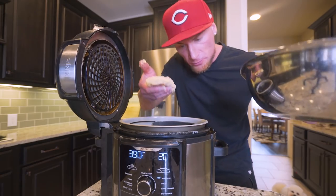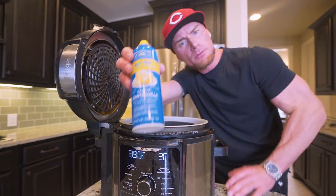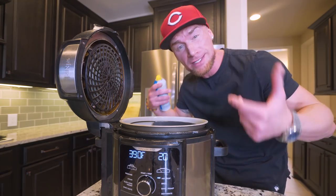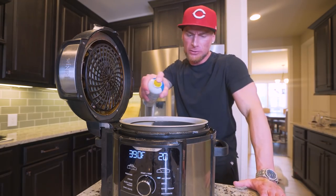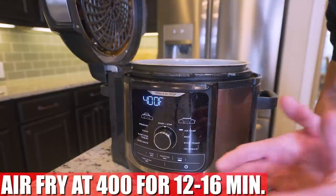So all I'm gonna do is remove the fish from the bowl, sit it down in the air fryer, and then grab some nonstick cooking spray and give this a light little spray. It's gonna help everything get a little crispier, but it's not necessary. Then we're gonna air fry this at 400 degrees for about 12 to 16 minutes.